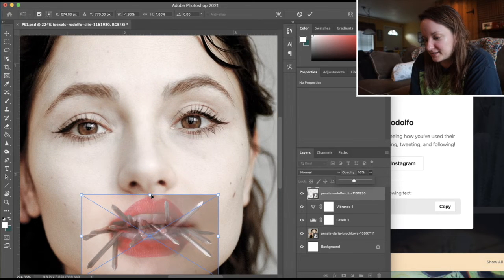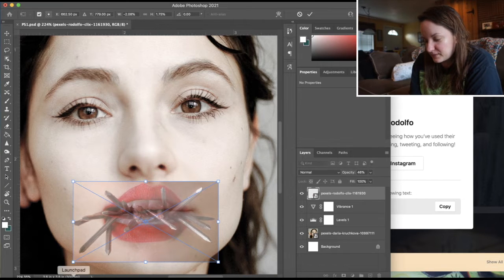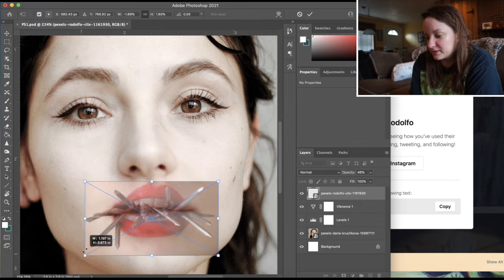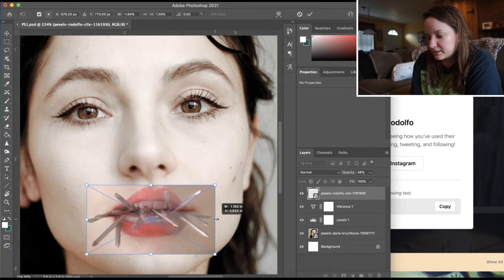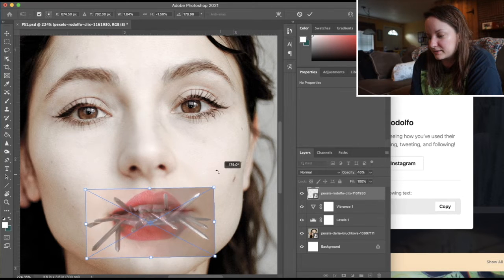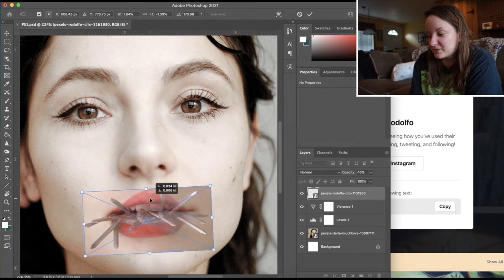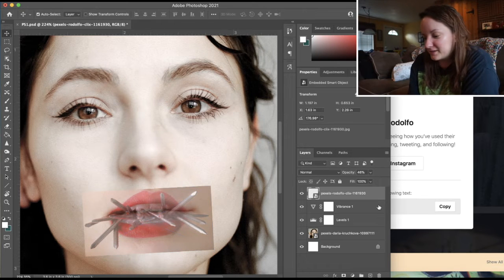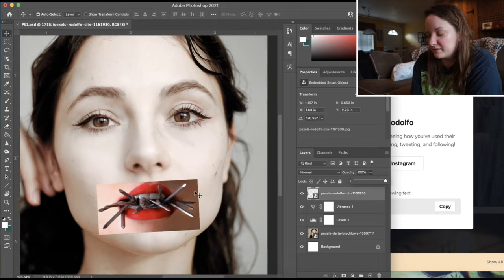So you can lower the opacity and just try to line this up a bit more, because these lips are way bigger than this girl's lips. So you just kind of position it the best to your ability. And this is the part where I'm very finicky, so I'm not going to put a ton of time into it. Just showing you examples. So then you raise the opacity much more, and it looks okay, lined up wise.